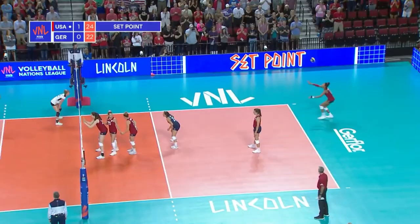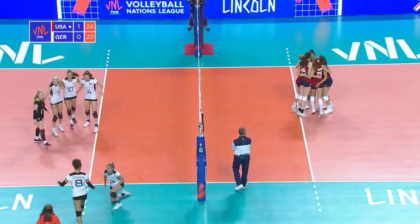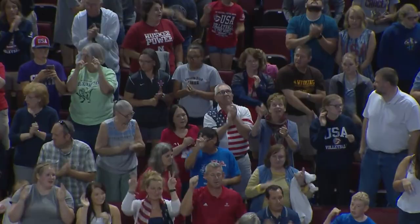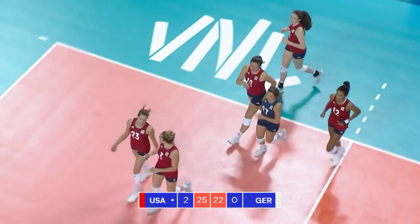And it's an ace serve from Thompson. What a turnaround by the USA. It was Germany who led for most of that set, and then right at the business end, USA turn it around. They take the set 25-22, and they lead by 2 sets to nothing. Great serving run there from Jordan Thompson.